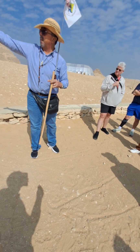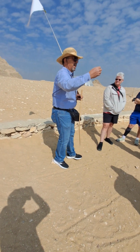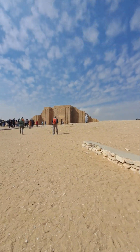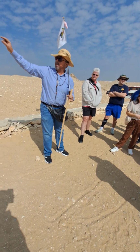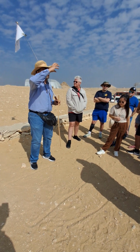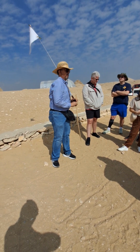If you look at the wall itself, you will see what I mean when I said Imhotep is trying to imitate the buildings of mud brick. He is trying to represent the building as a mud brick building by making small squares at the top part to imitate the ends of the wooden logs that support the roof of the mud brick building.